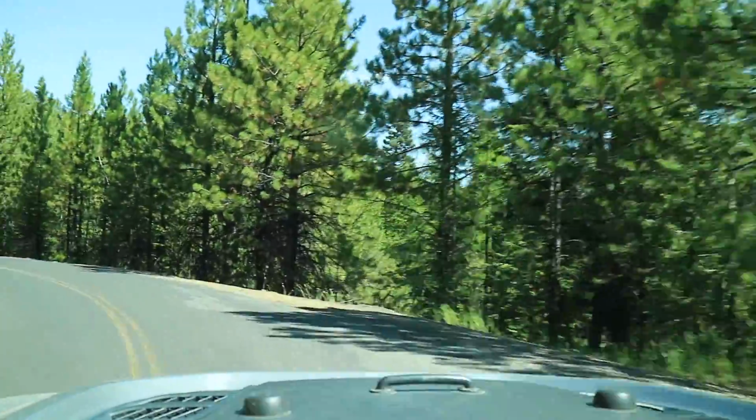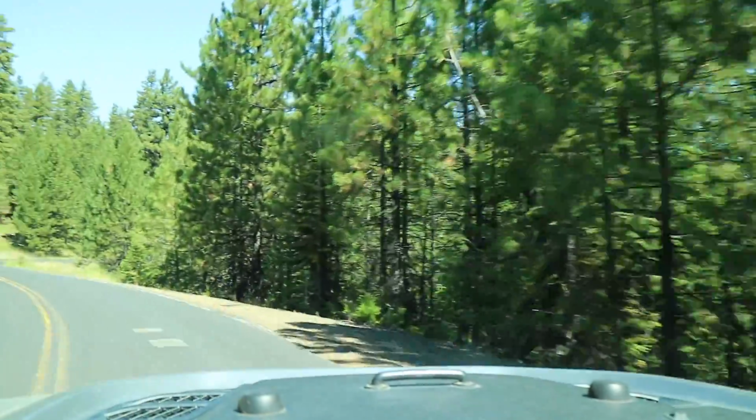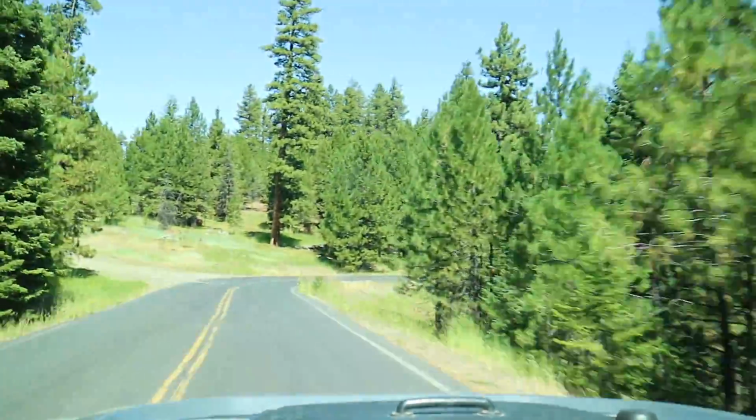If any of you guys are ever over in Primeville and you want to just jet out and see some really cool mines, go up to the Lookout Mountain Trailhead. There's a couple of mines there, and it's all right along this route that I'm driving today.